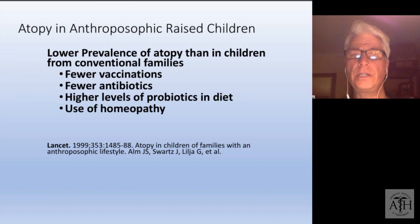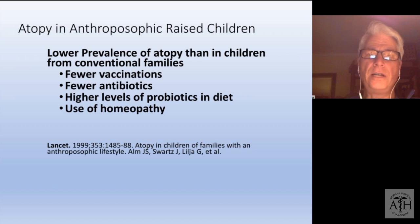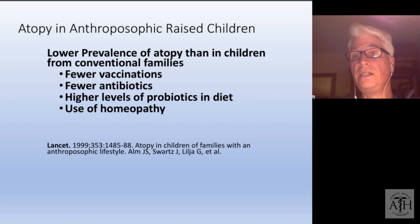An interesting study was done in anthroposophically raised children. As you know, anthroposophically raised children use homeopathic medicines, albeit in low potencies, but they do show a lower prevalence of atopy than those children raised in similar families, but from conventional homes. The other factors that are known about in these conditions are there are fewer vaccinations, fewer antibiotics given, higher levels of probiotics in the diet through naturally fermented foods that are part of the regular diet in anthroposophic homes. They also tend to live, not always, but they do tend to live closer to the farm.